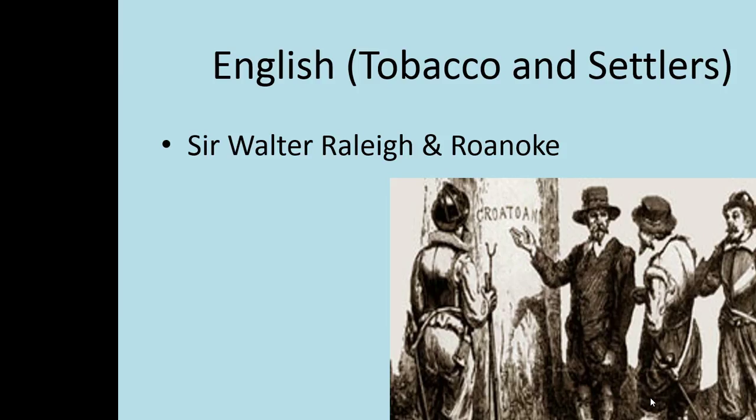So I want to explain the story behind Roanoke. Sir Walter Raleigh was given a charter to send an expedition to Virginia. And this would actually be present-day North Carolina, because those territories shifted over the years. So it's really to send an expedition to present-day North Carolina.